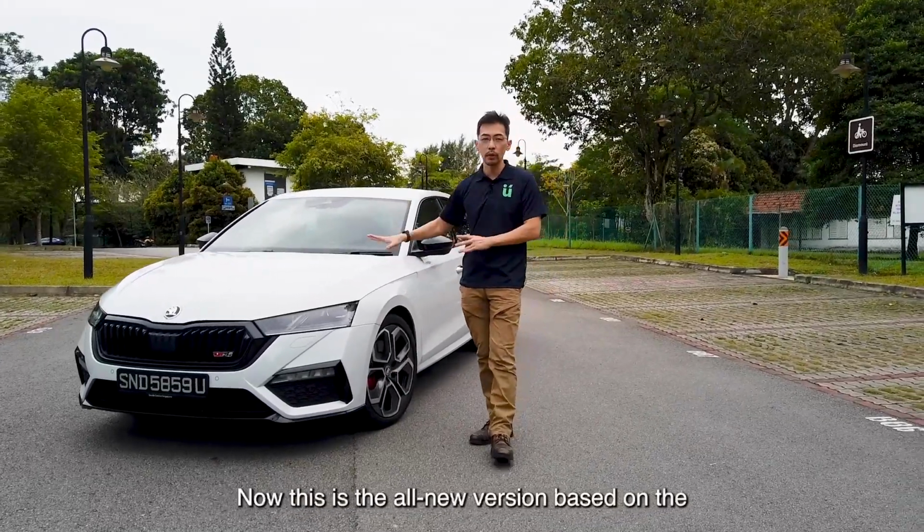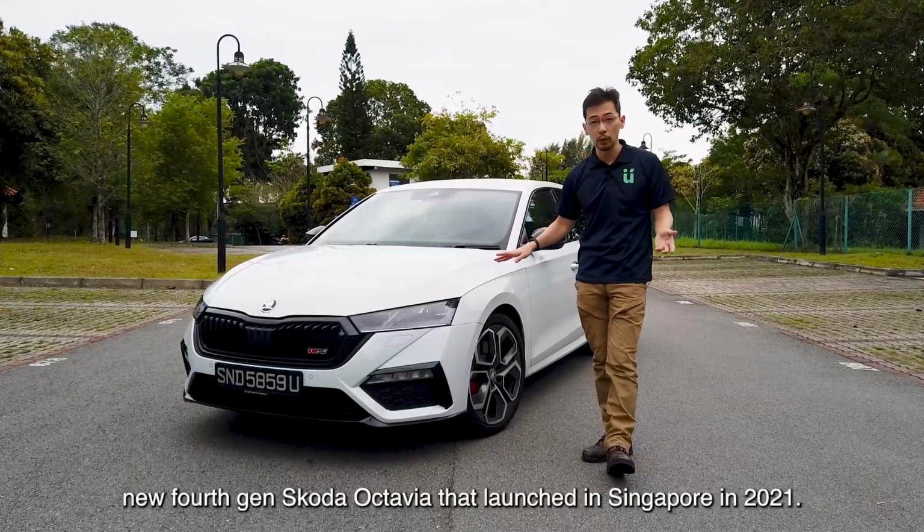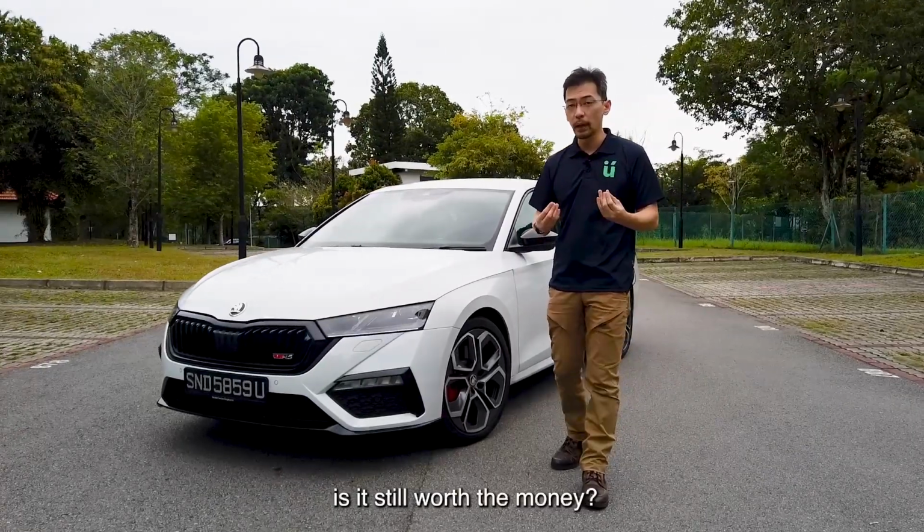Now this is the all-new version based on the new 4th gen Skoda Octavia that launched in Singapore in 2021. Now we're going to find out if it really has grown up. Is it still worth the money?